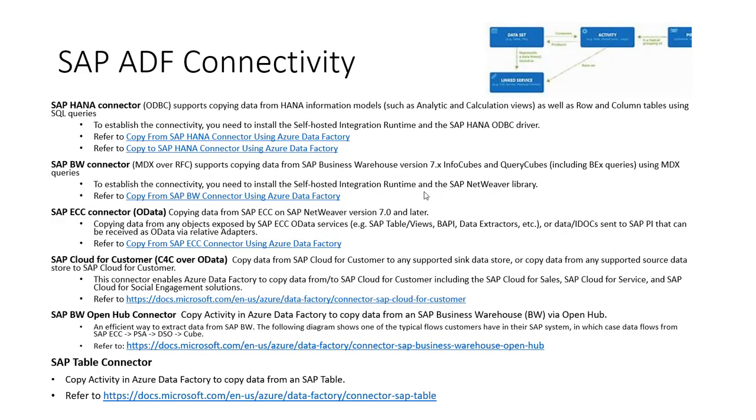Okay, this gives you more information around the different connectors. So the SAP HANA connector is an ODBC connector, it could read data from SAP. You could also write data to SAP. You also have the BW connector here over MDX, OData connector from ECC, the C4C OData, OpenHub, and the table connector. So for more information on how to use these, you click on the links here.